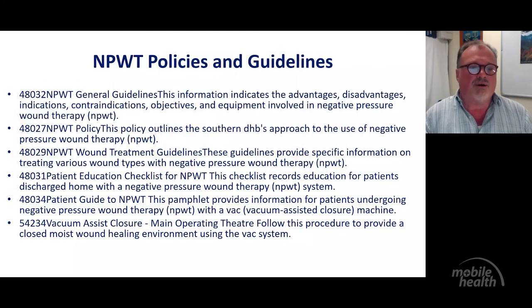I have to say right now that there are many policies out there which guide your local treatment and your practice. These are just examples of the negative pressure policies and guidelines we have for the Southern DHBs. It's far too much to explain that, it would be really boring, so I won't go into detail, but the take home message is that there will be localized guidelines which you have in your DHB. They will differ slightly to what we do. Lippincott has guidelines on negative pressure wound therapy, and we localize those from Lippincott for those who use Lippincott guidelines.